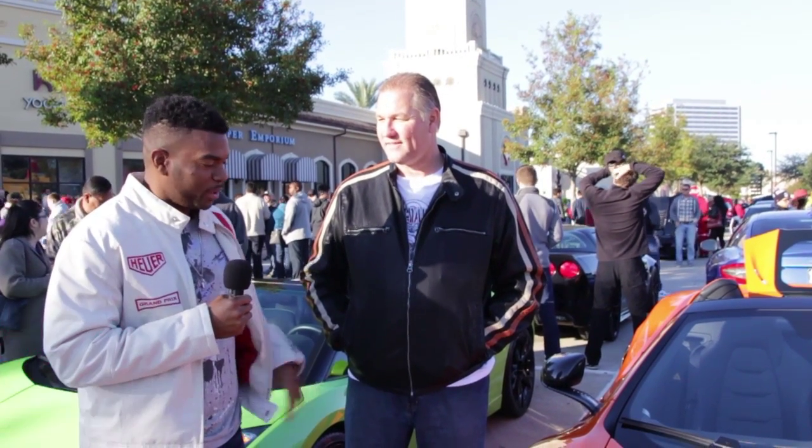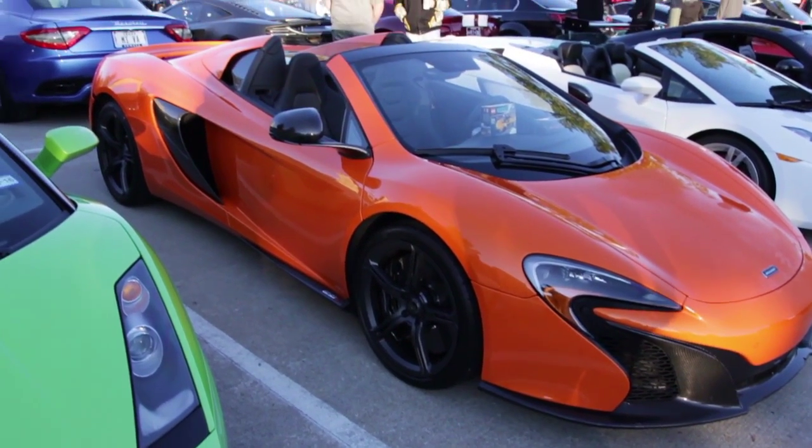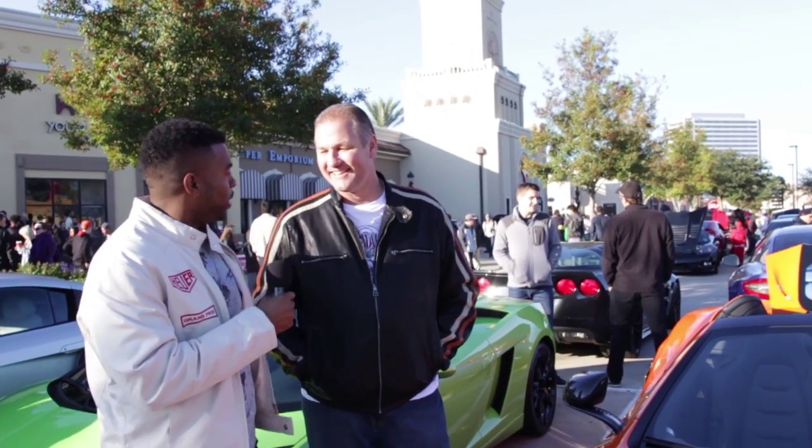We're here with Don Schaefer, General Manager of McLaren Houston, the new McLaren Houston. We're here with this crazy 650S in Morocco orange. I think I got it right. I'm not a color guy, but hey, it looks good. Don, tell us about the new store that's coming in Houston.